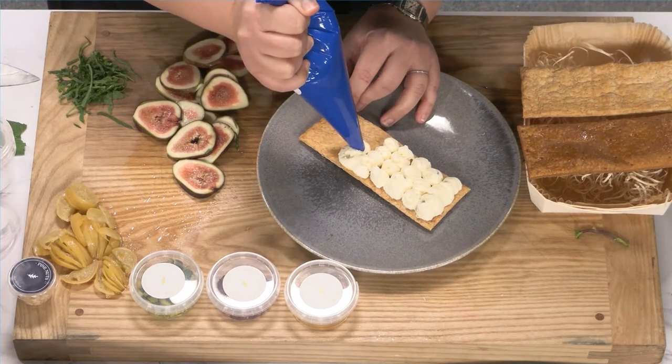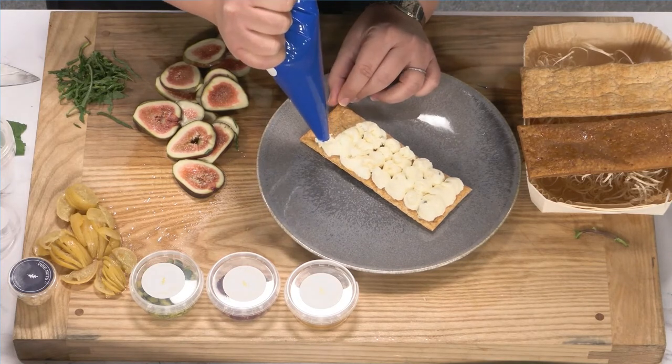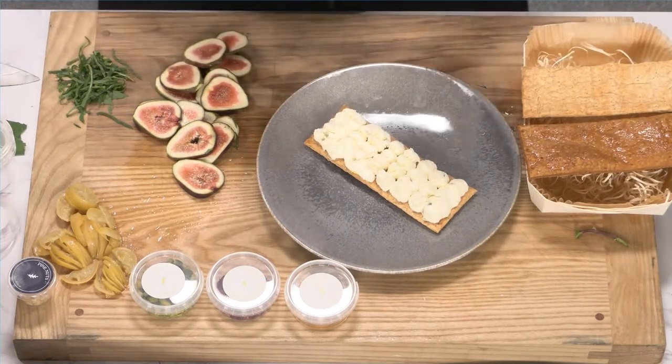Just bring it down. You can actually do it fairly quickly, to be fair. That's it. You've got to get in the rhythm. You've got to be confident and move. Yeah. You need to be confident and move really quickly. There you go. Right. Wonderful. And you've got loads left over.